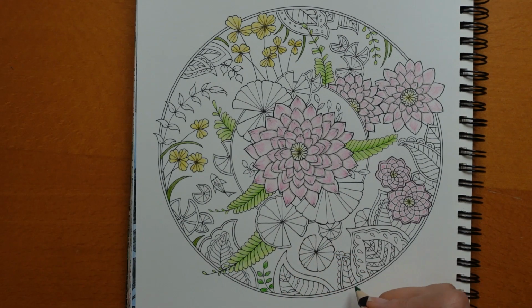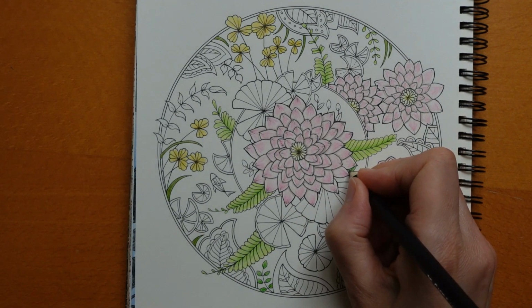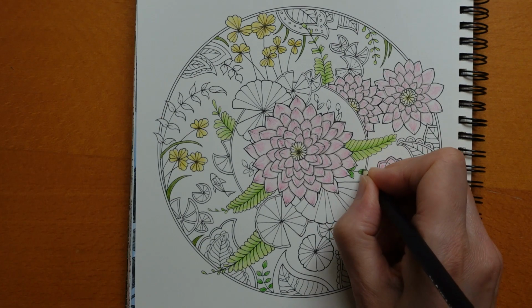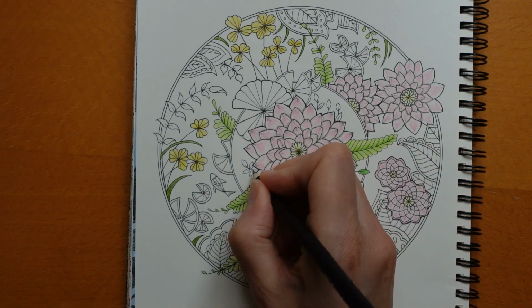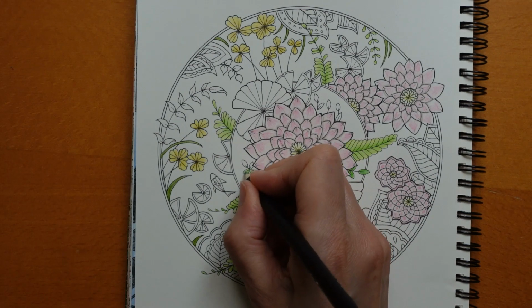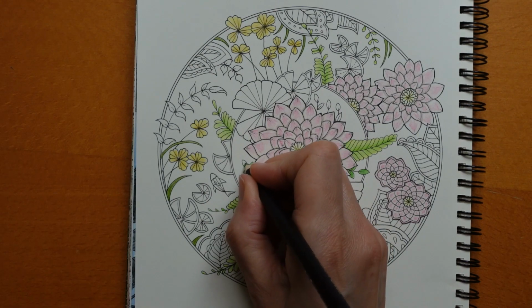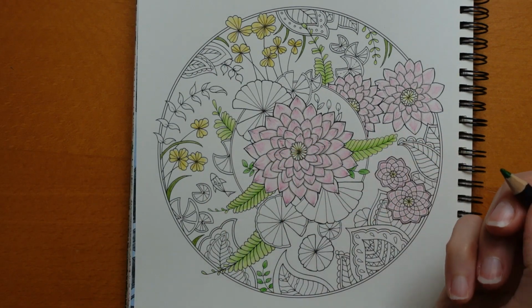Now these ones seem to quite almost frame the picture, so I might do those a little bit darker. But I don't want to go mega dark because everything is still fairly pale at the moment. I quite like the pale, tranquil feel.